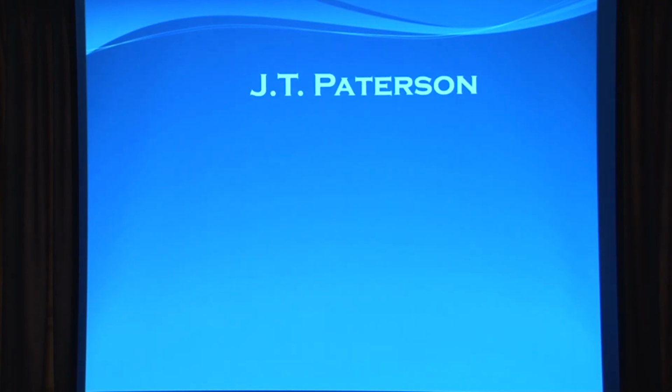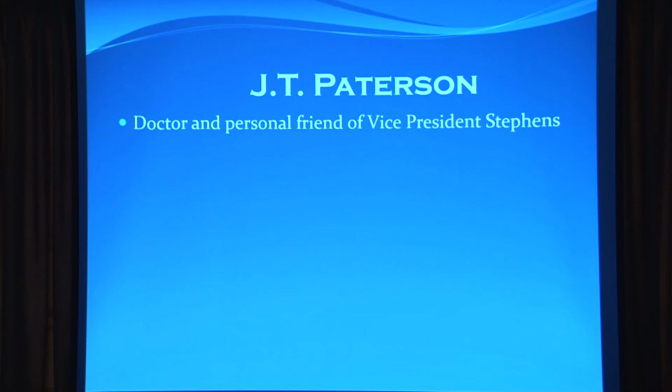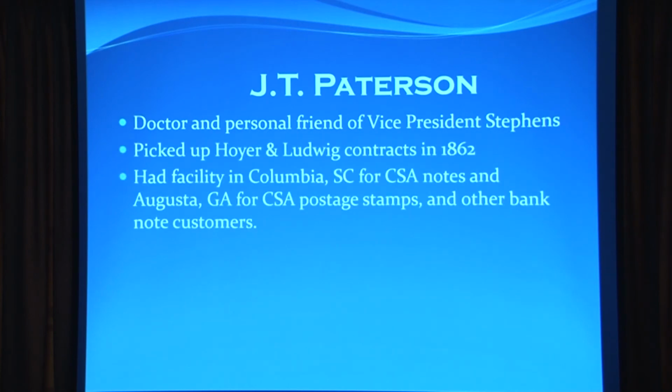So J.T. Patterson, we mentioned, was an early guy that took over a lot of the business from Hoyer and Ludwig. He was a doctor, personal friend of the vice president, didn't hurt. Now he had two facilities. He had a facility in Columbia, South Carolina that printed government notes, and he had another facility in Augusta, Georgia that printed Confederate stamps and other banknote customers. You'll see his imprint on a lot of Southern scrip and even commercial banknotes, a few from this era. So he had two different plants, perhaps at the behest of the Confederate government, simply because they didn't want to pay the overhead for printing somebody else's notes.